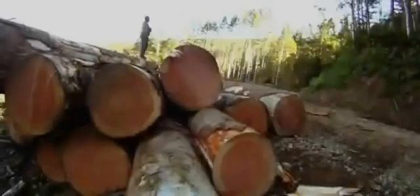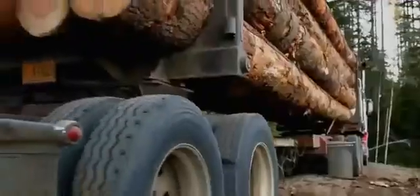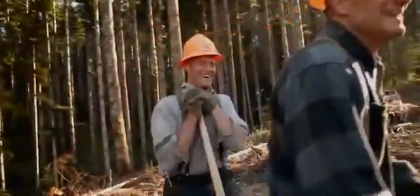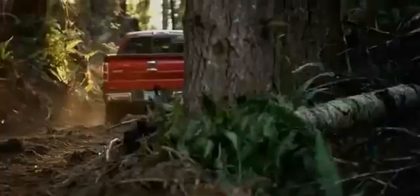55 tons of timber is loaded onto the hauler and sent off to the mill. For our friends at Nygaard, they can call it a day. But as for the engine, this was just a warm-up. It's back on the road for a 3,300-mile trip to Miami, and not for a walk on the beach.